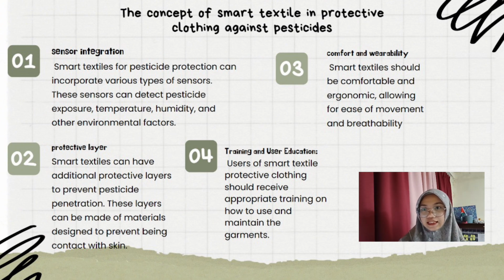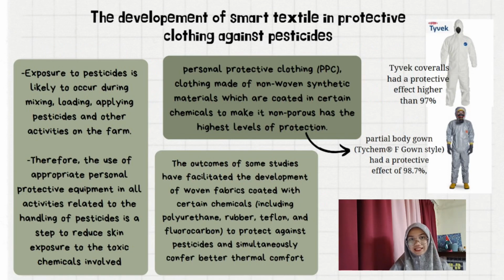Number 4 is training and user education. Users of smart textile protective clothing should receive appropriate training on how to use and maintain the garments. For this slide, I will explain about the development of smart textile in protective clothing against pesticide.